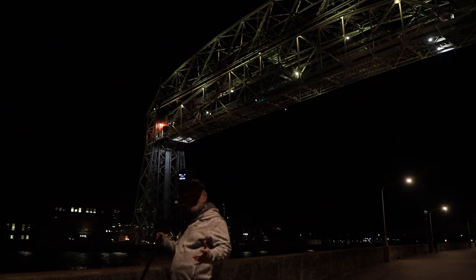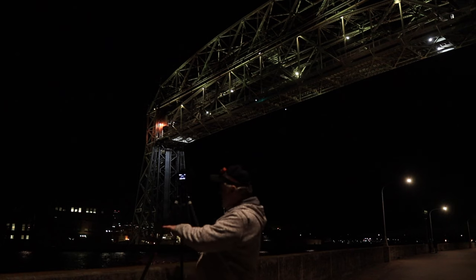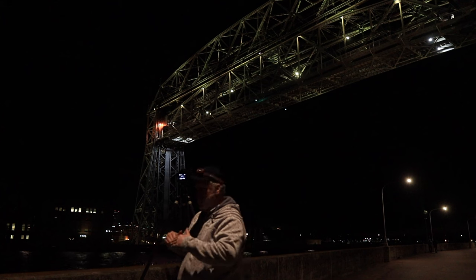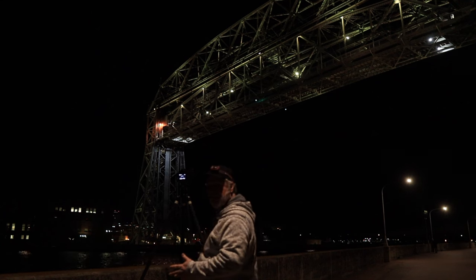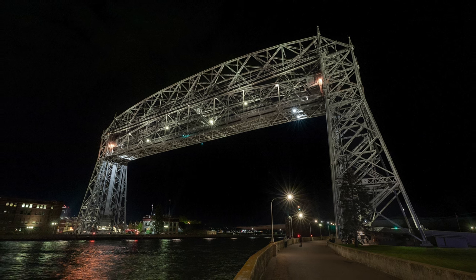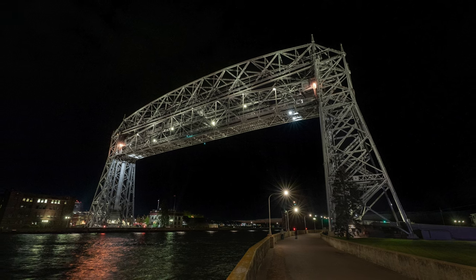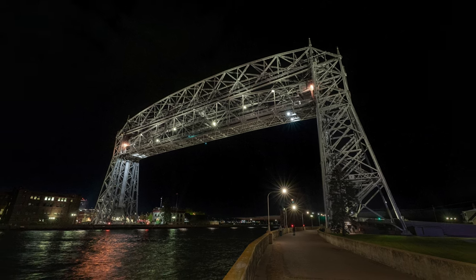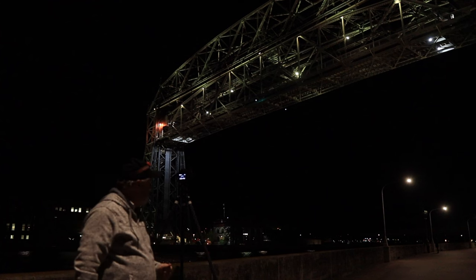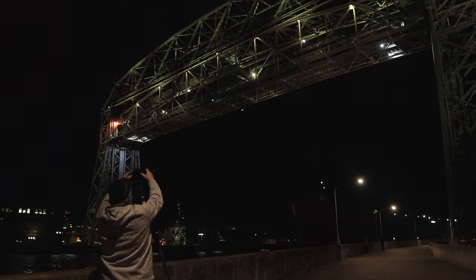You can see I have my camera set up as high as it'll go on this tripod because I want to try to avoid getting this wall in the lower part of the foreground for my composition. I have the entire bridge in, a little bit off to the right, but I'm only going to be able to get a few shots off when she comes through, so hopefully she'll have her headlight on. That'll be cool.